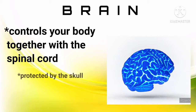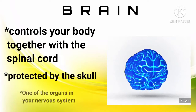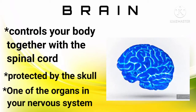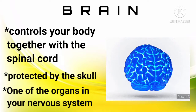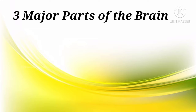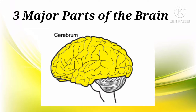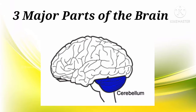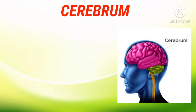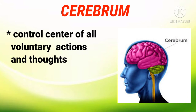The brain is protected by the skull, and it is one of the organs in our nervous system, along with our spinal cord and the nerves around our body. There are three major parts of our brain: the cerebrum, cerebellum, and the brain stem. Let's tackle first the cerebrum. This is the control center of all your voluntary actions and thoughts.